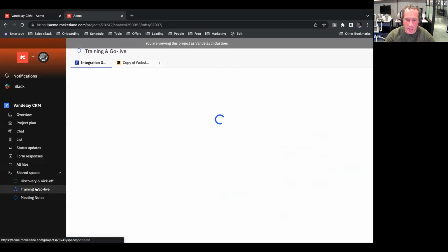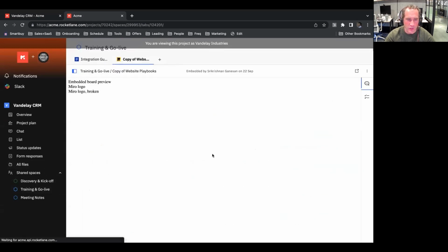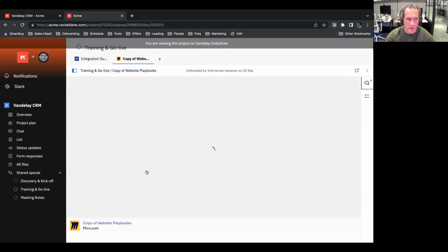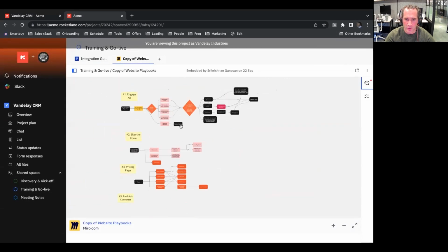You can embed a Miro board, and it works great in here. You can zoom in on each and every part of the diagram or zoom out. This will really let you diagram and plan out processes with your customers.